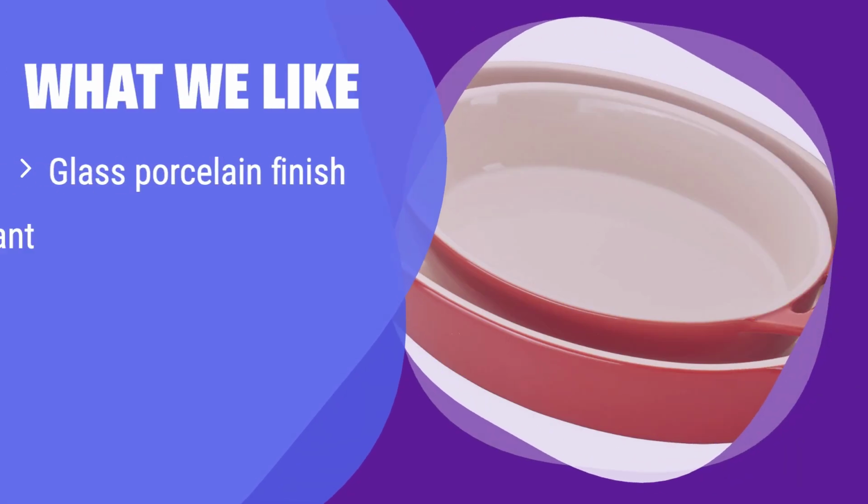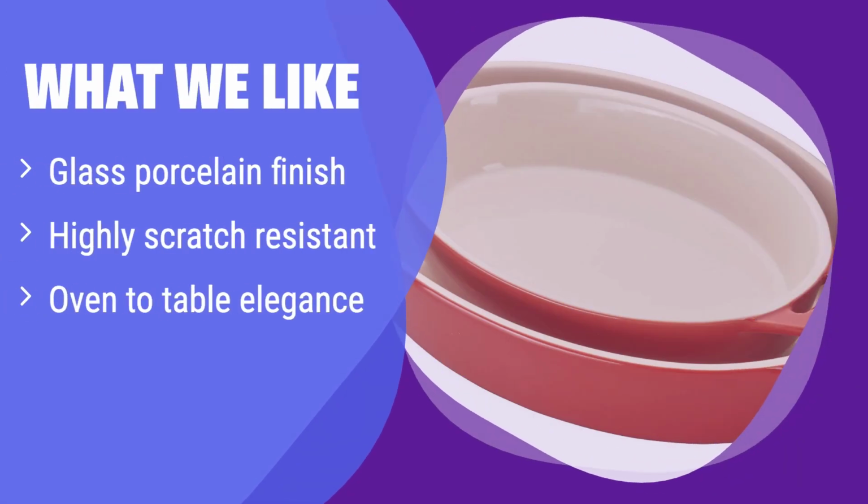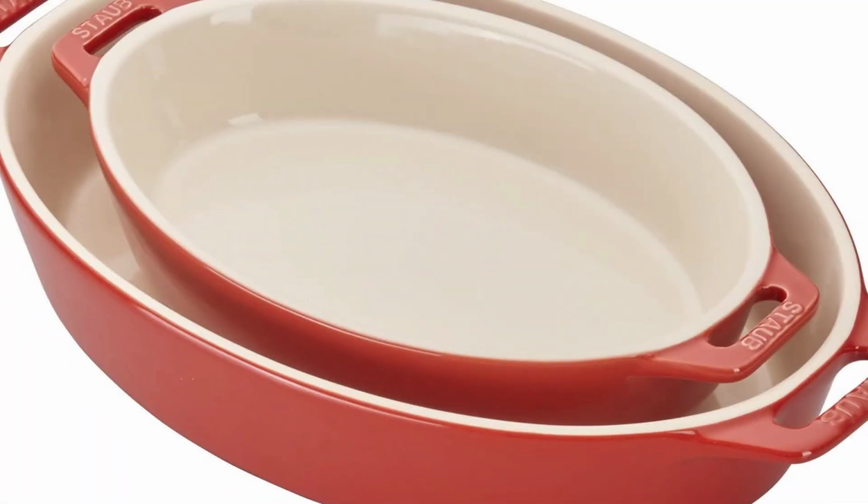What we like. This set boasts a beautiful and durable glass porcelain finish that resists scratches. It transitions seamlessly from oven to table, making your presentation effortlessly elegant. If you appreciate premium serveware that is both highly functional and visually stunning, you'll love these dishes. What people say.